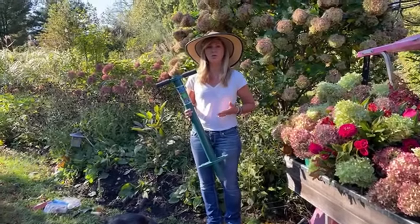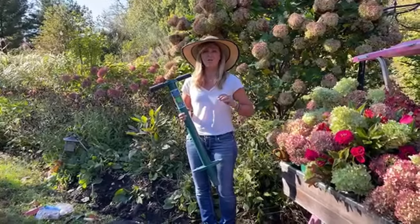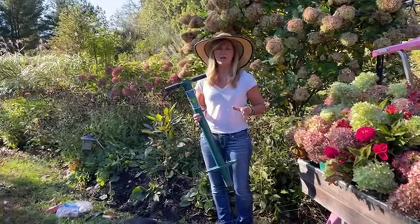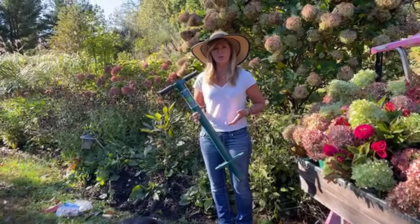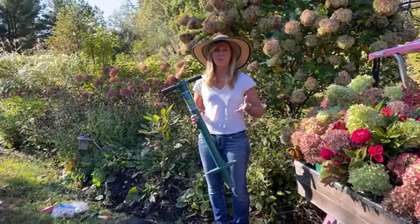This is a terrific tool to help you plant all of your bulbs, and I use this to plant my fall bulbs like my daffodils, my tulips, my alliums, and those are the flowers that come up in springtime. But then in the spring, I also use this tool to plant all of my gladiolas and some of the flowers that pop up in summer.